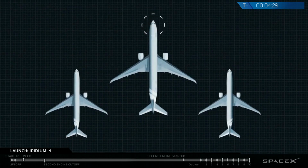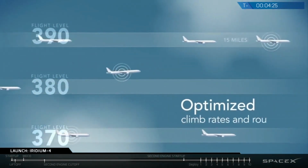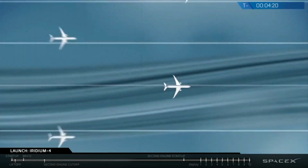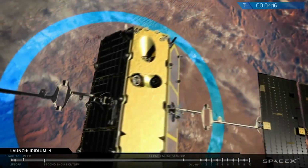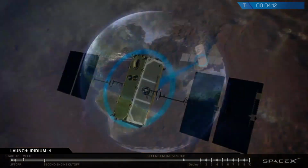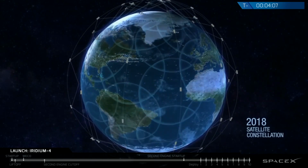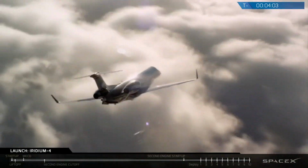And that would allow airplanes to fly much more efficiently point to point. They'd be able to climb faster. They'd be able to fly in places where there was no radar coverage today, but fly just as safely and as efficiently as they do when they were in radar coverage. Every one of our new satellites has one of these receivers on them. And in fact, they're processing billions of messages a day already from airplanes. And when the full network is complete, that is going to provide a 100% picture of the real-time location of every airplane on the planet.